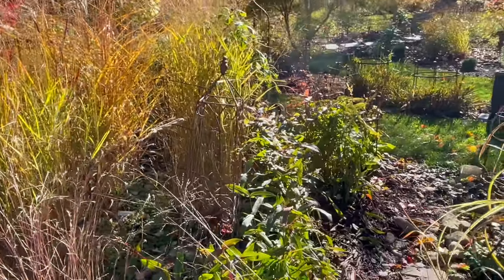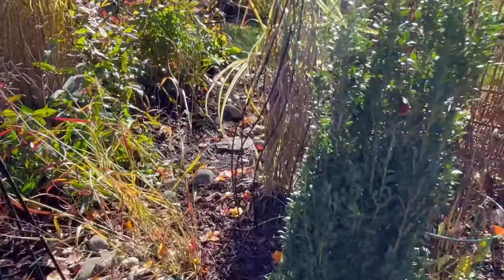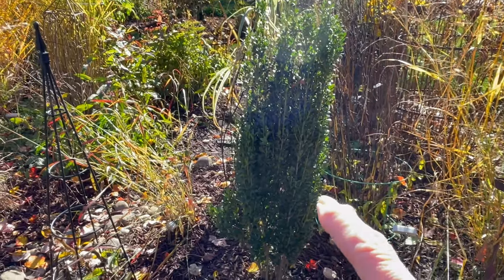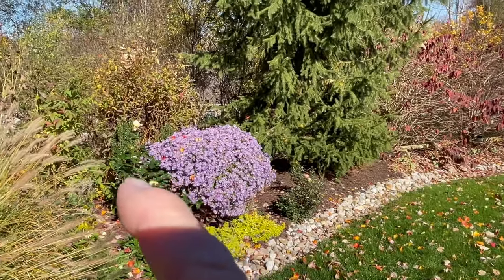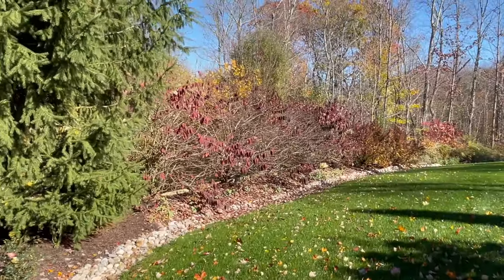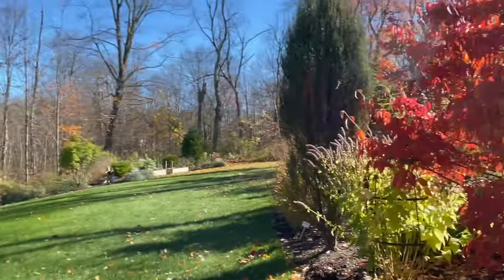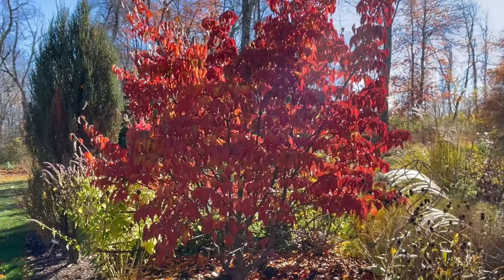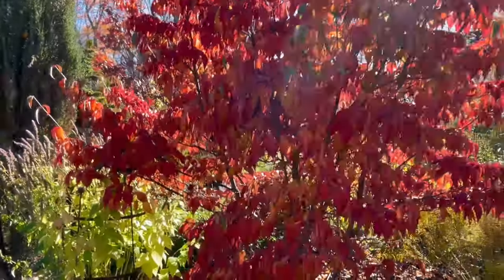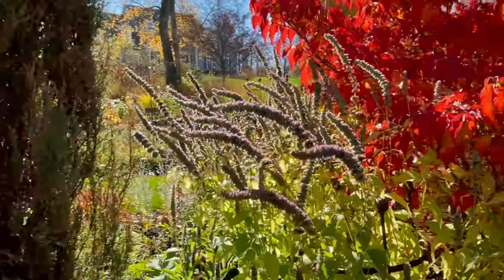So this is where we moved the penstemon in here. And we moved this Ilex Sky Pencil holly over here. It was right over there. The leaves are now off the old viburnum hedge there. The Kousa dogwood is amazing. Oh my gosh, it's gorgeous. This is one of the most beautiful falls we've had for ages.